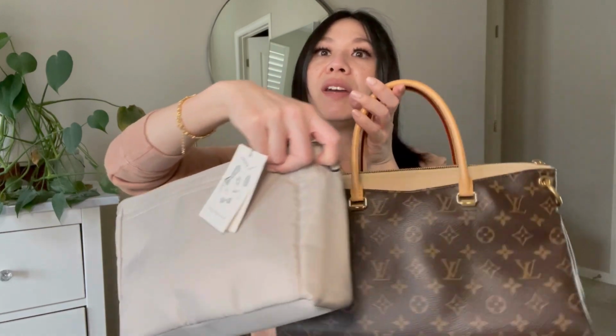My intention for that particular organizer was actually for this bag right here, which is the Louis Vuitton Place bag, but it did not fit. It looks like it would fit. Let me try again just to see.